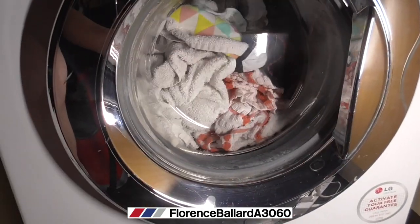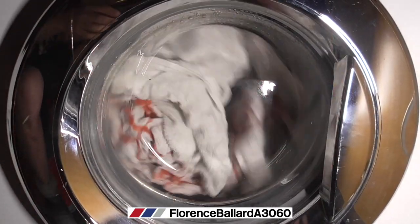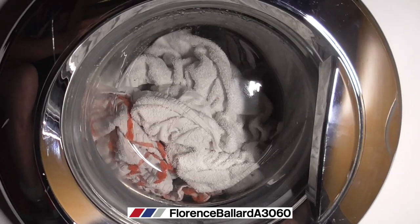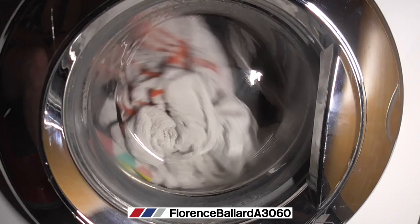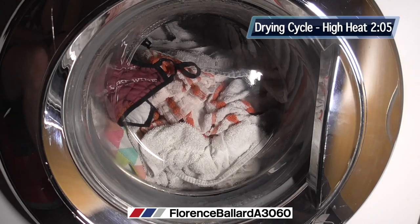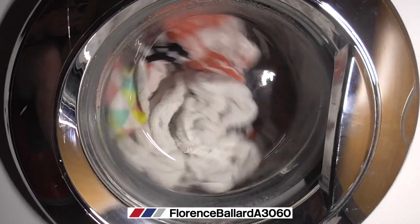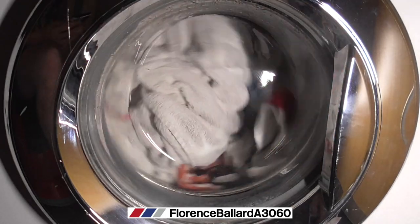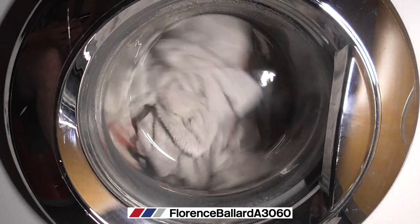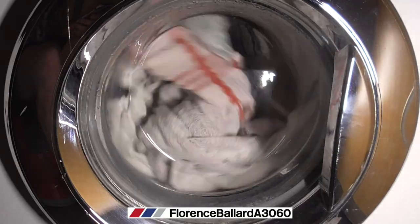Let the dryer fan come on in a minute. This is the part I've been waiting to hear for ages, to see a washer dryer do this. So we're calibrating the load now. It's going to weigh how much time, probably 2 hours and 5. And we're drying. That's the dryer fan.